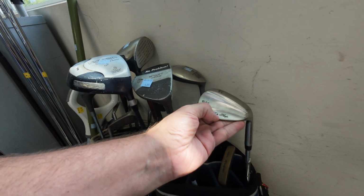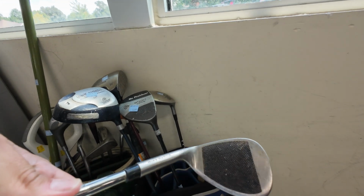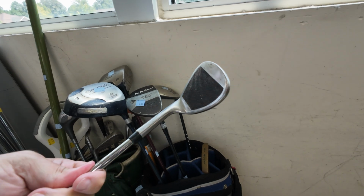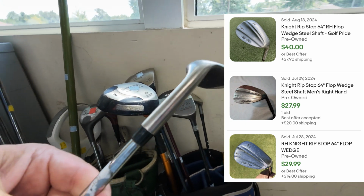A 64-degree ripstop wedge, the flop wedge. These are actually illegal, but they sell really well on eBay. Like illegal to use, not illegal to have, because they have this surface texture on here that gives the ball a whole lot of spin. People love them. They sell really quick. I think they're going to be $4.99 here. Should sell for 30 or 40 really quick.